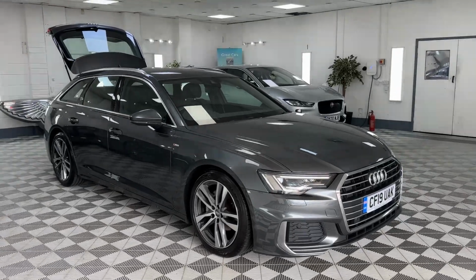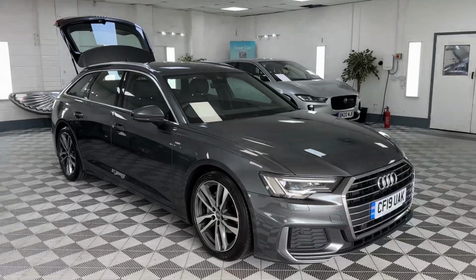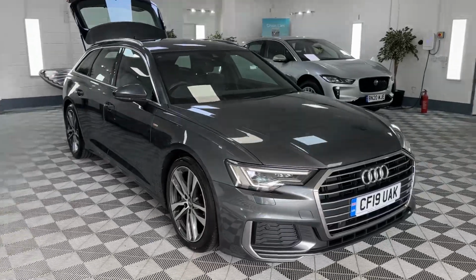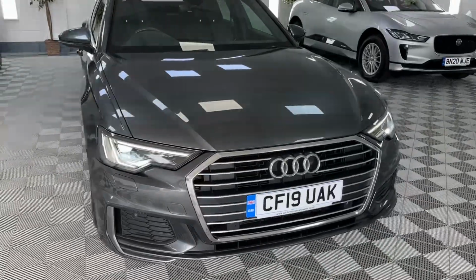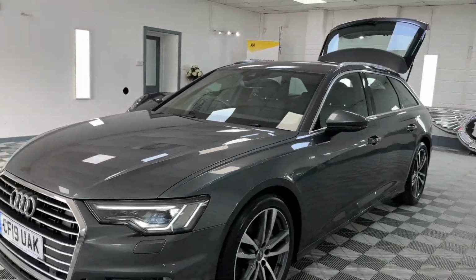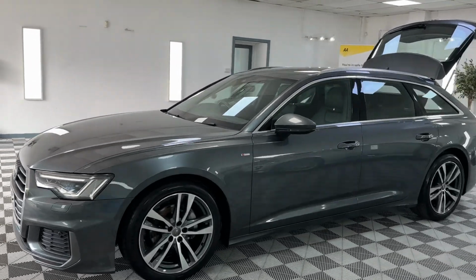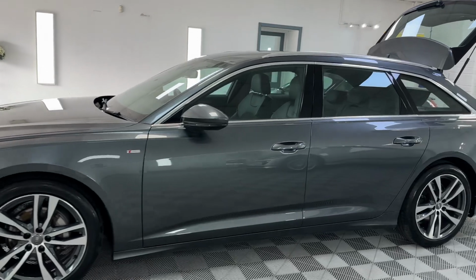Okay, so we've just taken this in part exchange. This is a 2019 Audi A6 Avant. Now this is the 40 TDI, or 2 litre TDI to you and I. Don't know why Audi call it 40 TDI. I should know, but they just confuse things. But there we are. So it's a 2 litre TDI, 40 TDI.